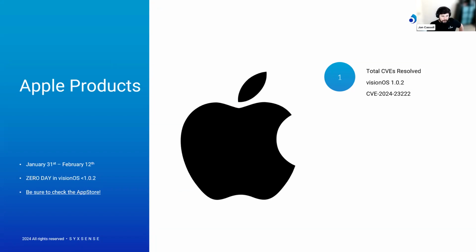And of course, Apple stated on their website that they are aware of reports that the issue may have been exploited. The rest of the products that received standard updates include watchOS, macOS Sonoma, iOS and iPadOS 17, Safari 17, and Vision OS also got the latest version on February 12th, taking it from 1.0.2 to 1.0.3.